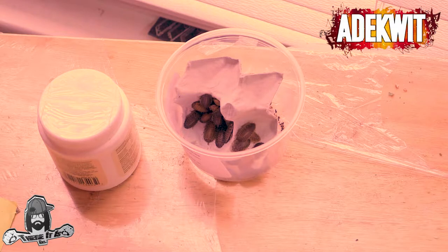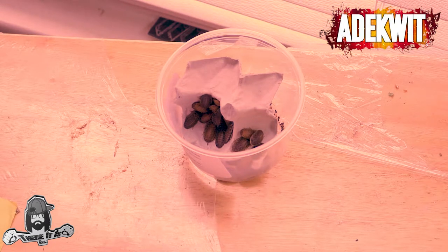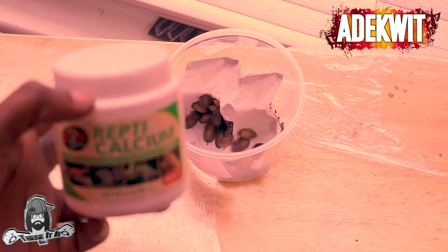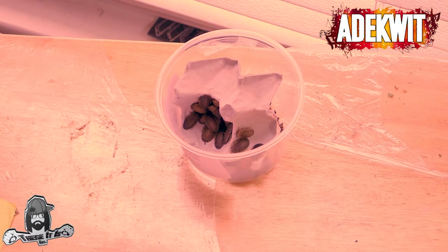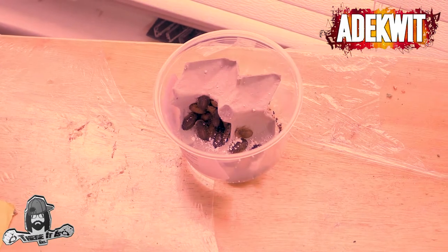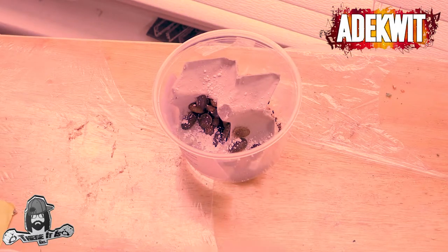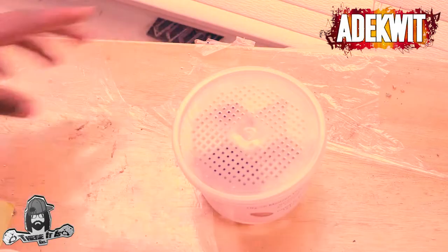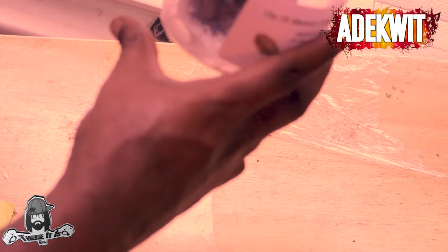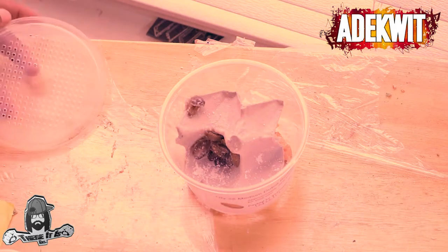And there they go, those are the Dubia Roaches. Since Drako isn't all that big, I made sure I got him some medium-sized ones because he really enjoys those. And I have this here, the Repti Calcium. I'm going to dust them with this. Now they're basically dusted. I'm going to let them run around a little bit in there.